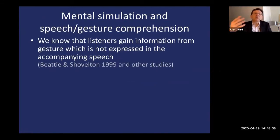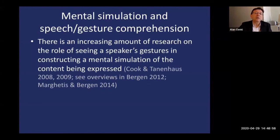We also know that listeners gain information from gesture which is not expressed in the accompanying speech. So, for example, people talking about size or shape of something and showing it, but they didn't mention it verbally, listeners in these studies by Beattie and Shovelton, for example, picked up on this information. And there's an increasing amount of research then on how gestures might reflect some of these mental simulations.